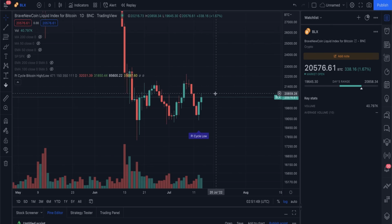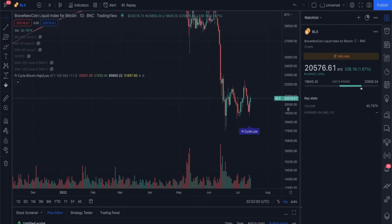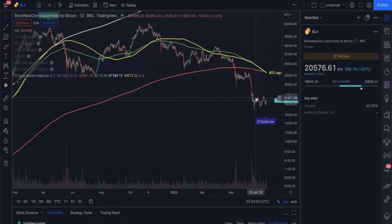Now let's go ahead and get into it. So as you can see here, we are putting in the pi cycle low at the moment. Now this particular candle right here is when it happened. So what does that mean? That means we are looking at a potential bottoming moment for this bear market.